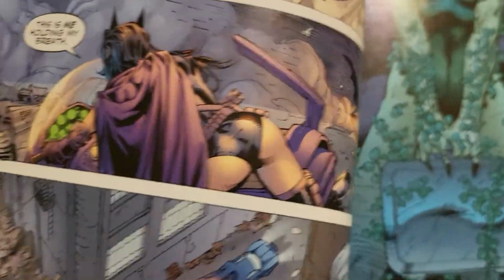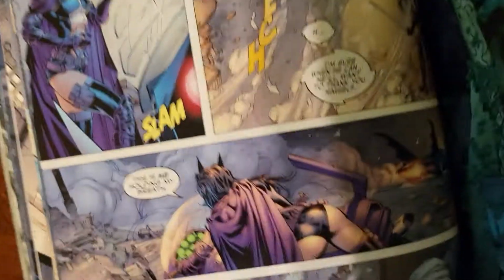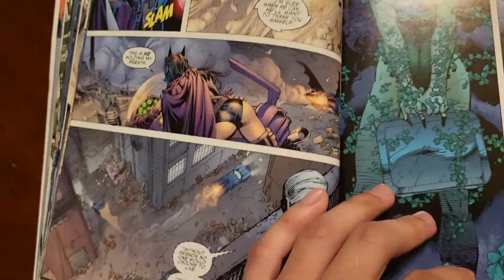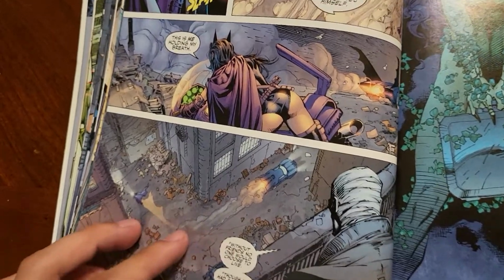Let me take the pages that I tore out. They're kind of getting annoying. Hold that there. Oh, man, I ripped out 2 pages. Where was it?